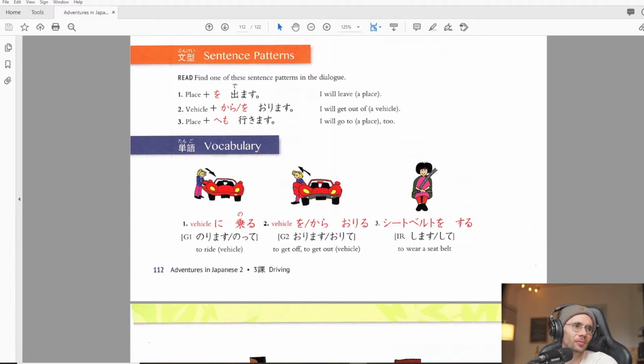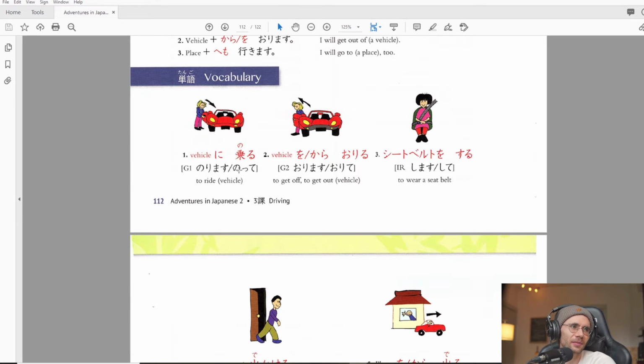All right, so we're going to just come down here and look at our next vocabulary words. Number 1, vehicle ni noru means to ride the vehicle, to get in, to get on. So for example, if you want to say to get on an airplane, to ride an airplane, that'd be hikoki ni norimasu. To get on a boat would be fune ni norimasu. To get in a car would be kuruma ni norimasu.